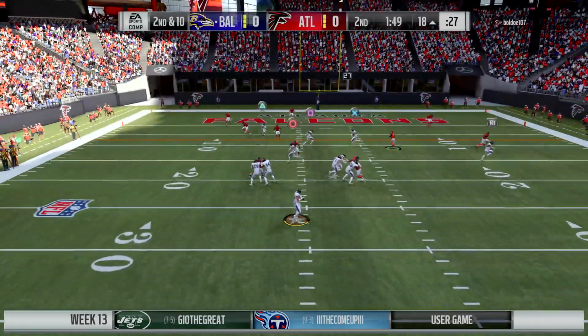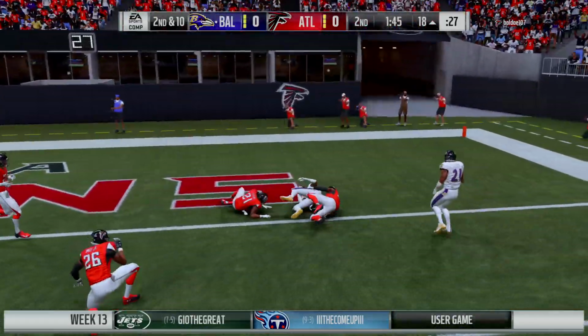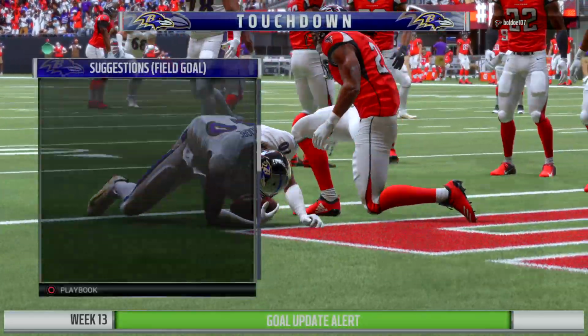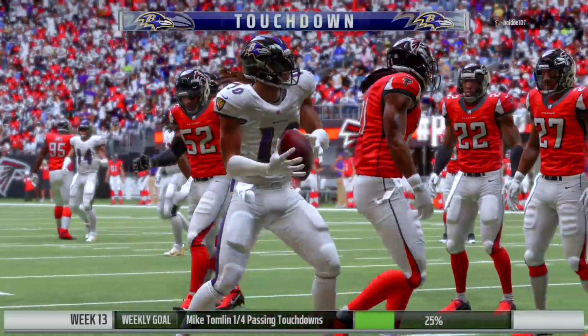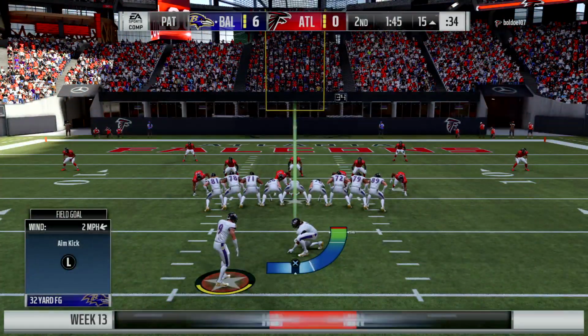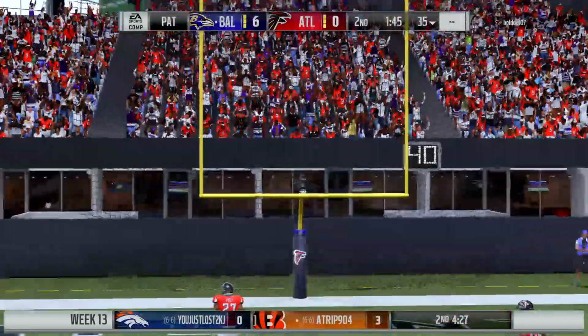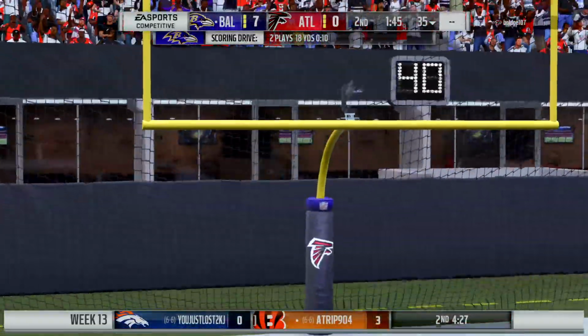Throwing again. Prescott on 2nd and 10. Quick slant, caught by Moore. And he is into the end zone for a Baltimore touchdown. Chris Moore, his 2nd touchdown on the season. And the Ravens are in for 6. And it's up and good.